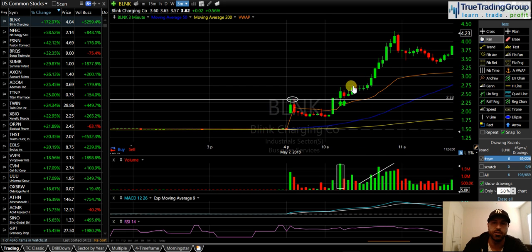That's a little bit of a clue. The stock is going to push when you see consistently strong volume and increasing volume. That's a sign that the stock is going to push, and that's exactly what BLNK did. Once it broke through that 275 area, not even a single pullback up to 425 before it got its first pullback.